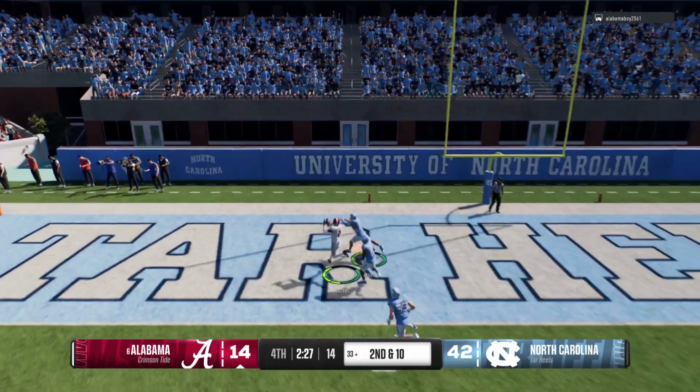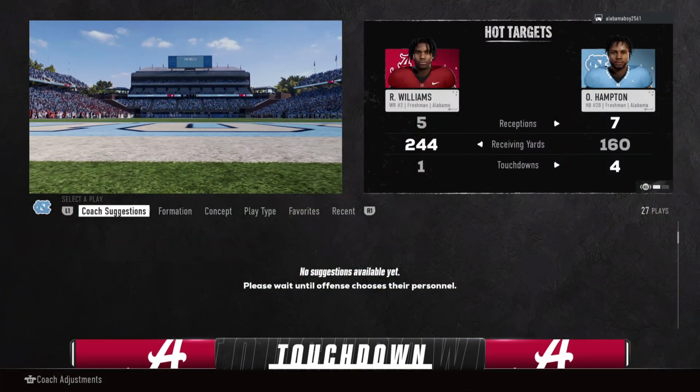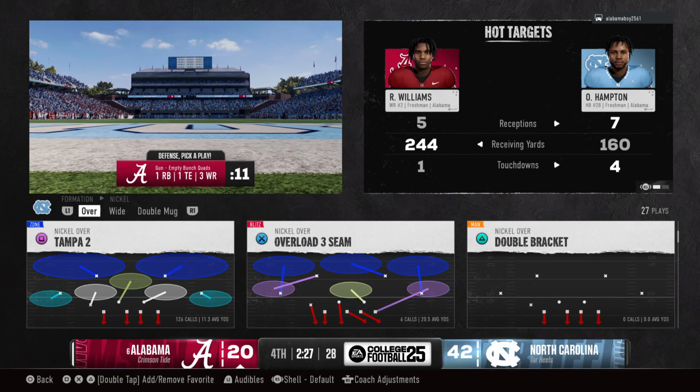Throws toward the end zone. And it's caught for a touchdown. They're going to play this one through to the end, but this is pretty much window dressing. Number 2 with the catch in the end zone.